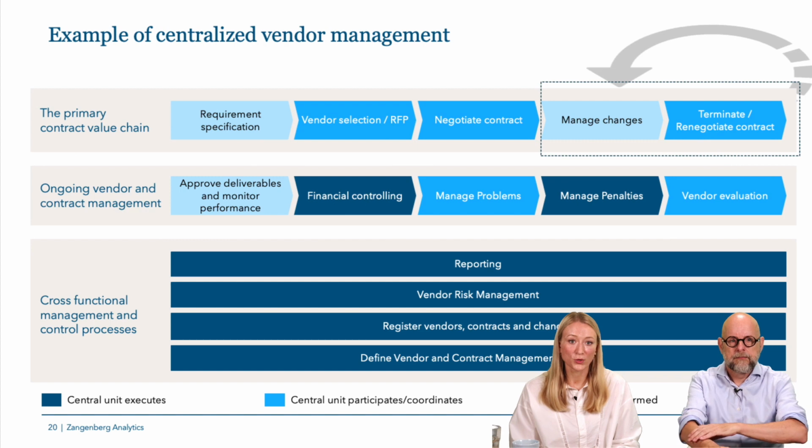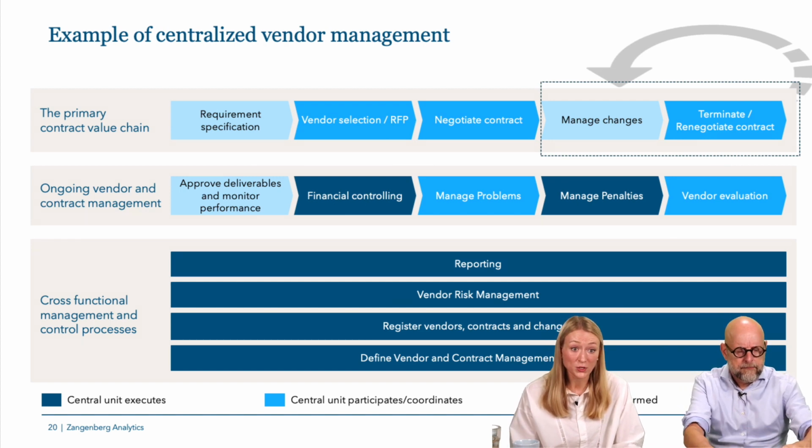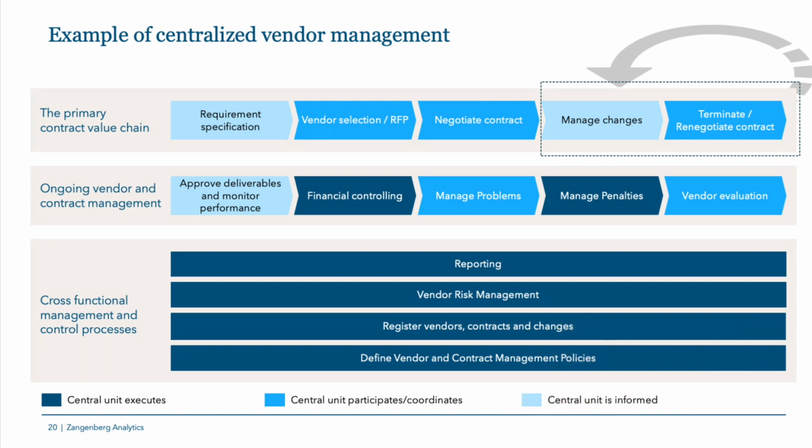But now we come with an example of a centralized vendor management where the central unit either executes, participates or coordinates, or is informed. So where the central unit executes is within the financial controlling and the management of the penalties. Where the central unit participates is in the vendor selection, the negotiation, the termination or the renegotiation of the contracts, the management of the problems and the vendor evaluation. And where they are only informed is in the requirement specifications, the management of the changes and the improvement of the deliveries, monitoring the performance, the SLAs, etc.